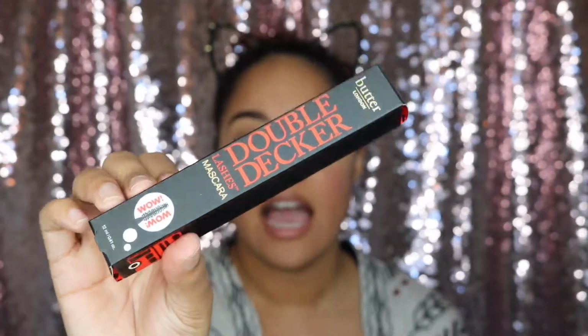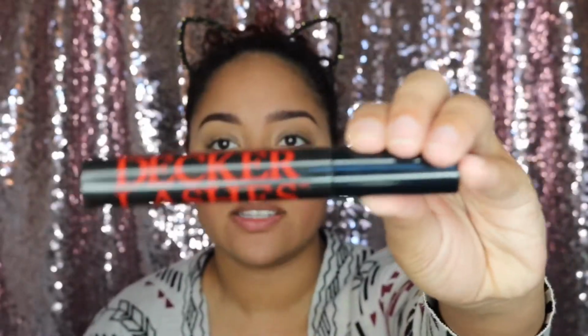Next thing in the box is by Butter London, and it is their Double Decker Lashes Mascara. It comes in this cute little black box, and there's a little double decker bus on it. So if we go ahead and open this bad boy up, this is it right here. That's what the mascara looks like. It says get 200% thicker lashes in just one coat and a 314% increase in lash curl. The interlocking nylon fiber brush grasps each individual lash to lengthen, curl, and multiply lashes from root to tip. So we'll see how this goes. Maybe this will be a new favorite.